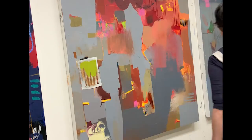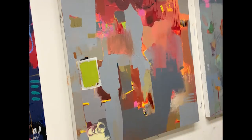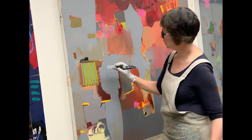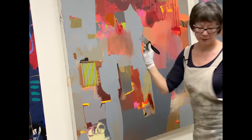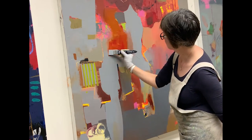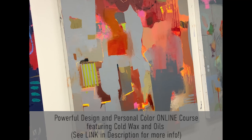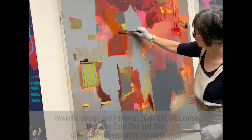And in the explore stage, it's still a bit spontaneous and still fun, still having a bit of play, but it's with a little bit more thought. And the thought comes from asking yourself some very key questions. And I outline this in my Powerful Design Personal Color course. And they're very important questions because it's the questions themselves that move you forward. So now I'm in the stage that I would consider to be called final touches.